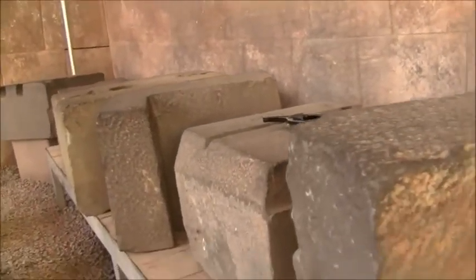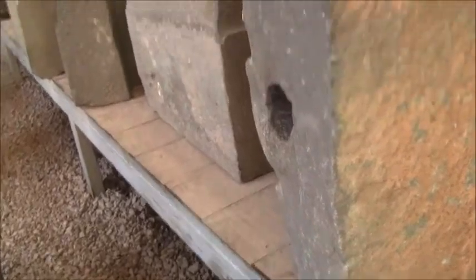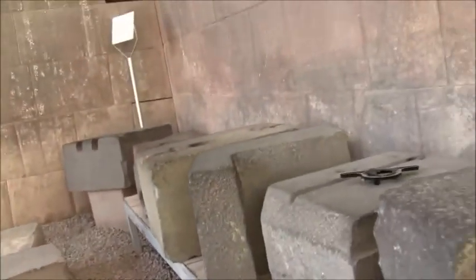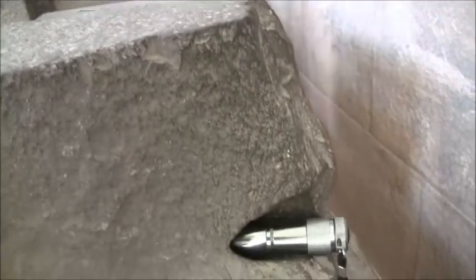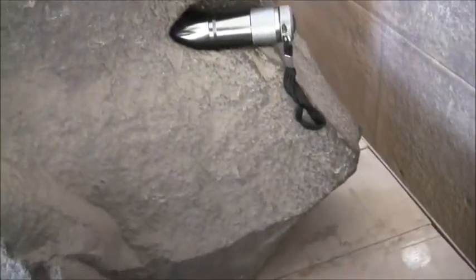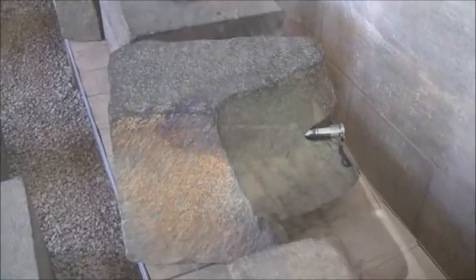The other thing, which is even more important, is the fact that if you look at this front surface, that stone has been broken. That hole must have extended out this way in the original block. And also at the back, the same thing. You can see clearly that it's been broken off. So if it's 2.5 feet long now, how long was it originally?